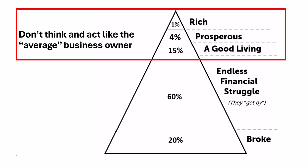Now, let's be honest, no one starts a business just to scrape by or stay stuck. But the reality is only a small percentage actually go on to build the kind of financial success and lifestyle they first imagined. And they don't get there by thinking or acting like the average business owner. In my experience, those who break into that top 20% all share one key trait. They're crystal clear on what they want their life to look like, and they've made the effort to truly understand their numbers, both personally and professionally.